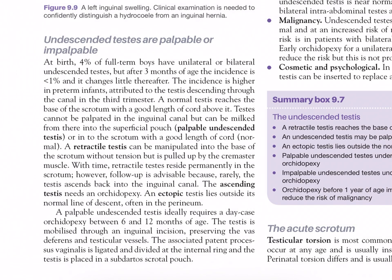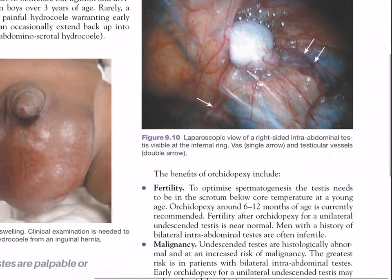An ectopic testis lies outside its normal line of descent, often in the perineum. A palpable undescended testis ideally requires a day case orchidopexy between 6 and 12 months of age. The testis is mobilized through an inguinal incision, preserving the vas deferens and testicular vessels. The associated patent processus vaginalis is ligated and divided at the internal ring, and the testis is placed in a subdartos scrotal pouch.